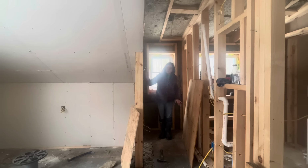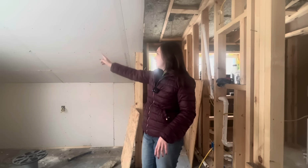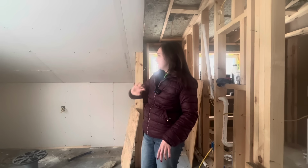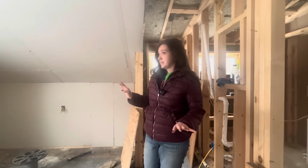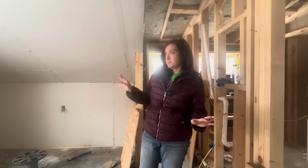So what I'm thinking now is taking these three things out, and then we'll just sheetrock straight up and around. And we did move the outlet that was going to go down into the cabinets. It's now on the wall there. So I like that idea. I think it'll be nice, and I think it'll make the room more spacious.